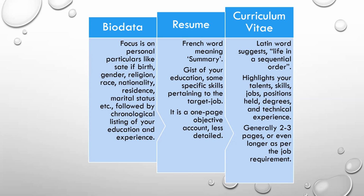A resume does not list out all the details of your profile, but only some specific skills pertaining to the target job. It is a one-page objective account, usually written in the third person to give it a formal look. A resume should start with a brief profile, a gist of your qualifications, followed by your industry experience if you have any, and then the professional experience if you have anything to mention here in the reverse chronological order.